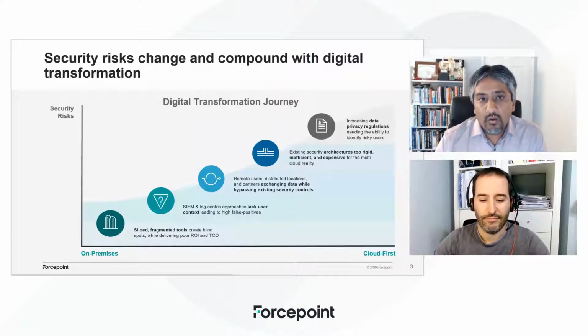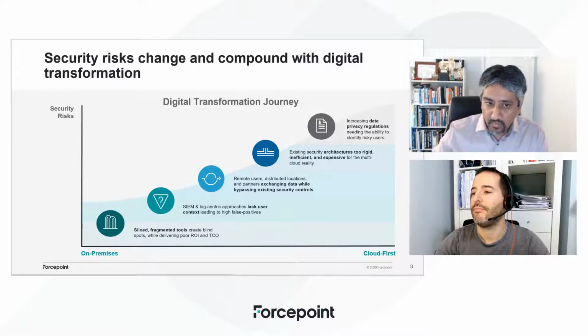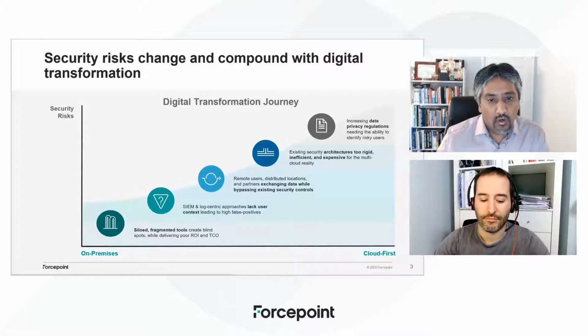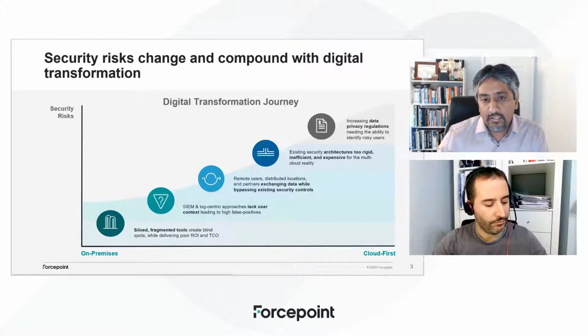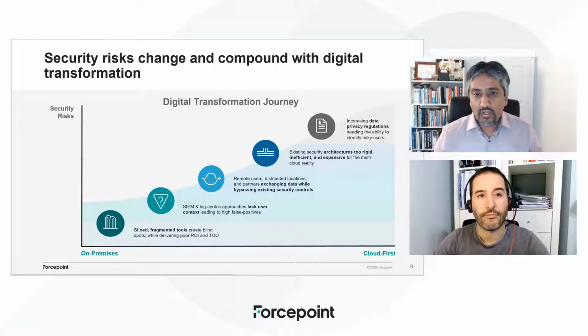When you look at security risk, it changes and compounds with your digital transformation. As you go from the left side, from your traditional on-premises environment, you have different tools which might be fragmented or siloed, and then you move into SIEM and log-centric approaches where you're trying to understand everything, but you still do not have the full context.